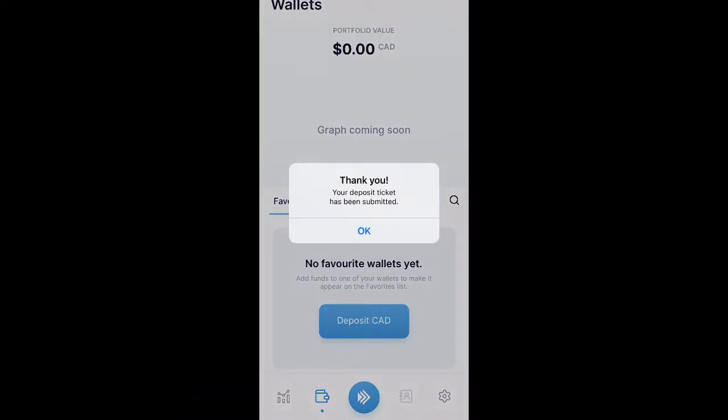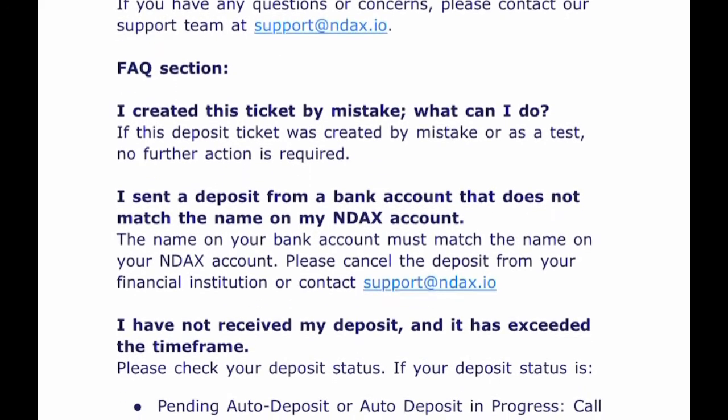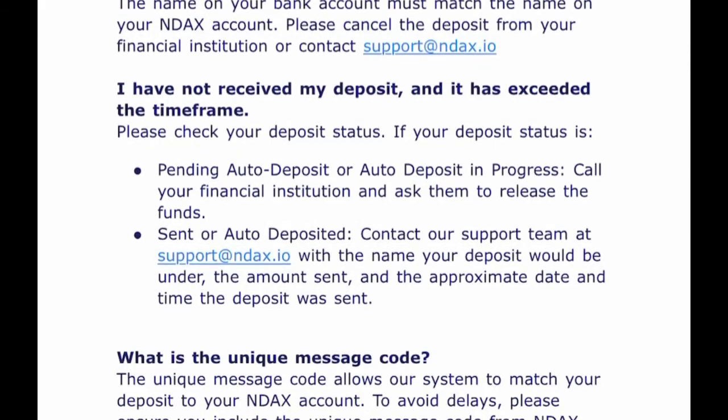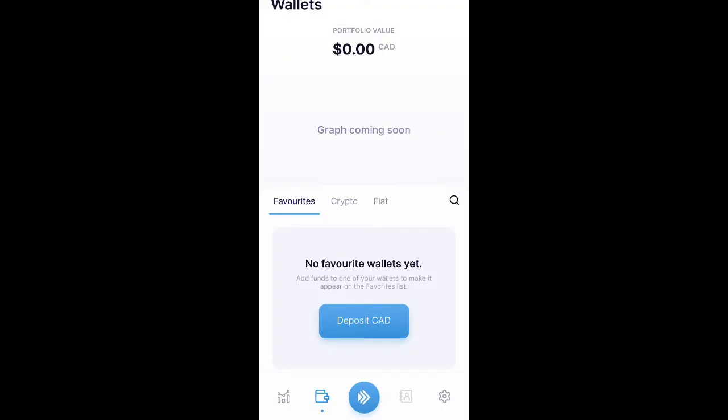I get a deposit ticket. Interesting. The other ones I can just put the information in. Oh, and then I got an email here. All right, let's take a look. Deposit is pending. You have received your deposit ticket. Amount $300. All right, okay, so I guess I have to go over to the bank, copy all that, paste in, do the e-transfer.